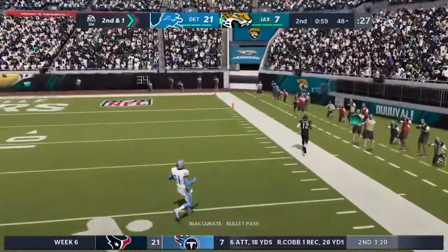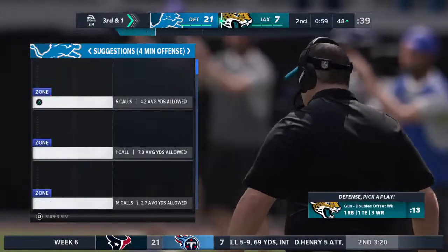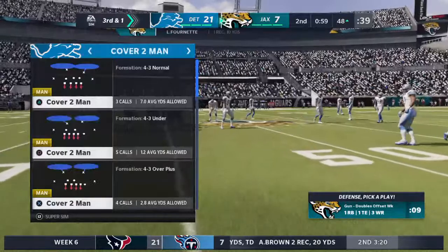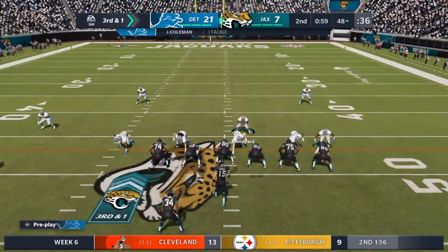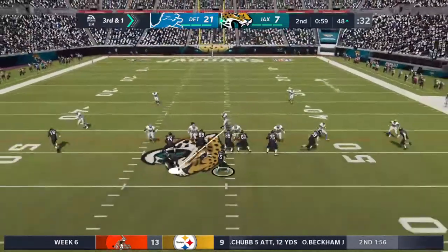Nice play by DJ Chark there, and he's a great example of how a guy can improve from his rookie year to season 2. Quiet as a rookie, 1,000-yard season last year, ended up becoming a Pro Bowl selection for the Jaguars. They tried to throw on 2nd down, unsuccessful. Now it's 3rd and 1.